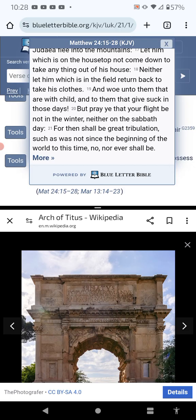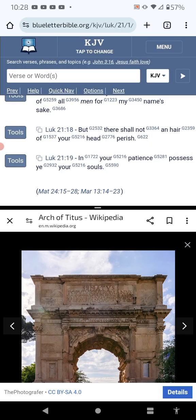And that is not talking about Jacob's trouble. That is talking about the time period of 70 AD. And no, 70 AD is not the time period of Jacob's trouble. That has not happened yet. We're here to that point now. Jacob's trouble, that is. 70 AD already happened. All right. So let's drop that.